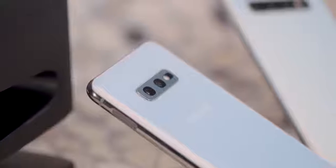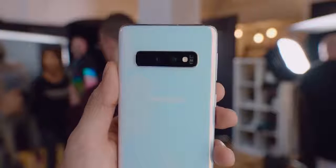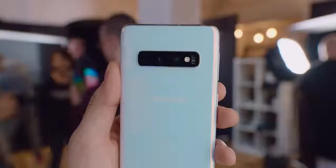The Galaxy S10e features a dual camera, while the Galaxy S10 and Galaxy S10 Plus feature a triple-decker camera. And finally, we have the Galaxy S10 5G, which features 4 cameras, but it is worth noting that that 4th camera is really only used for depth.